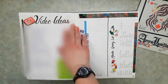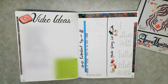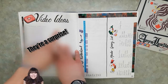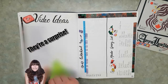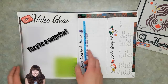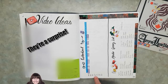Because on the following page, I have another set of pages that I'm going to want easy access to. Page on the left, obviously video ideas for YouTube and stuff, and then I'm going to check them off. And then you'll notice I'll have little sticky notes to put in thoughts and other ideas to go along with the video idea. And then on the right side, I have a workout tracker, so I fill in a box every time I do a workout.